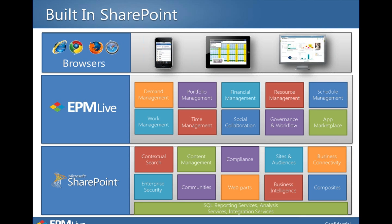And then EPM Live, what we're doing is we're leveraging these core capabilities of SharePoint, but we're using them in very specific ways to do things like demand management, portfolio management, financial management, et cetera. And we're also providing a mechanism where your UI can be handled through a variety of different browsers.